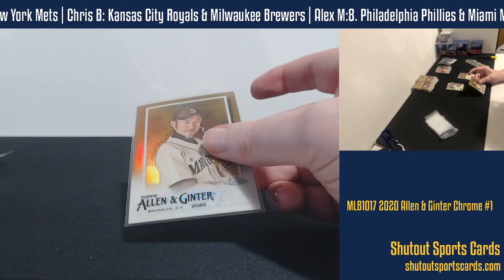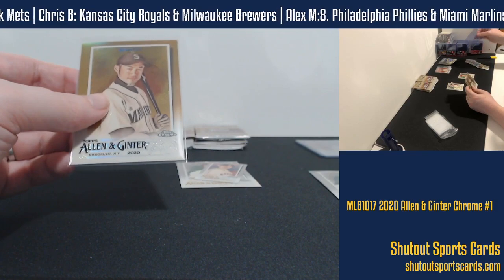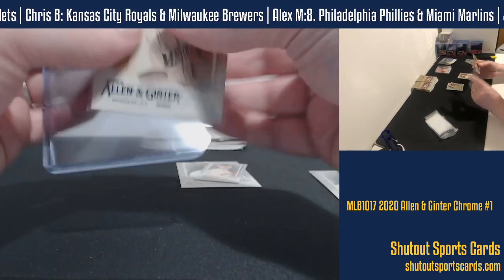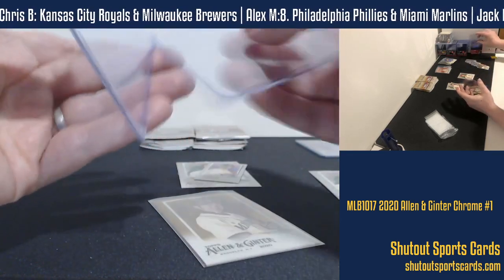Ichiro, of course, for the Mariners. And the Mariners are going to Jack. Congratulations, Jack. Two top loaders stuck together.